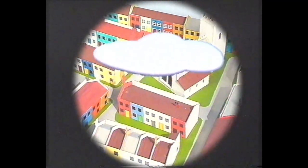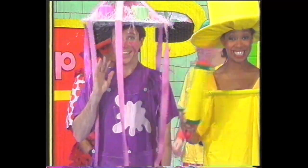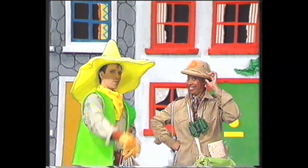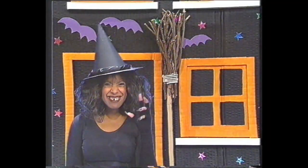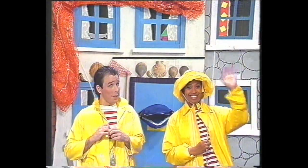In Alphabet Street. There are so many people you can meet. How'd you do? Their names go from A to Z. And on their doors are the letters of the alphabet. How'd you do?